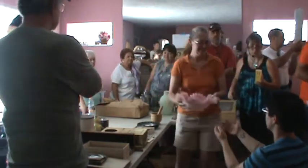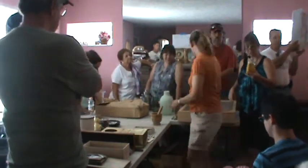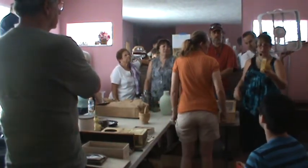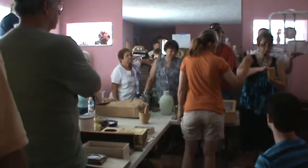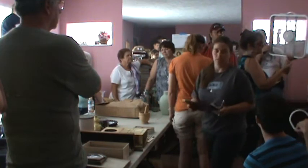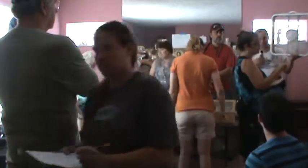I have an unusual set of shotgun shells. These are short shot string scuff proof Super X Western skeet load, and I've never seen anything like these. They're very unusual. 3-inch.